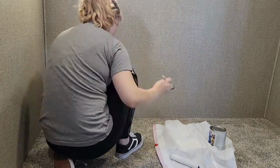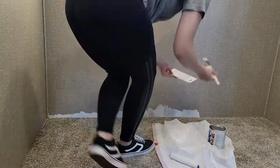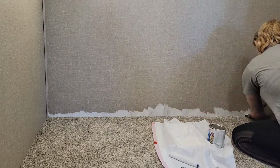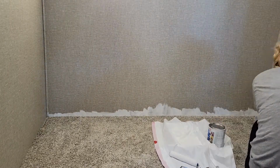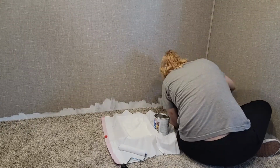so I'm very glad we primed it first. And if you guys are priming or painting or doing anything on your wall treatment around carpet, a really cool trick is to use a thick, flat-edged thing that you can press against the bottom. Then you can paint above it and it'll catch any drips, and you don't have to worry about putting down a drop cloth or anything like that. It's pretty handy. It makes it go a little bit faster.